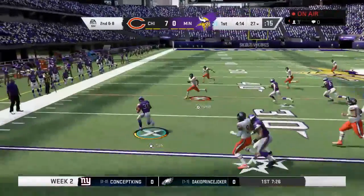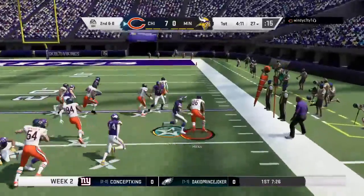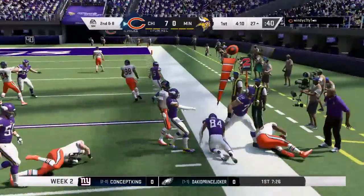And he'll give it here to his running back. And he fumbled it. It's on the ground. And this is picked up by the Bears.